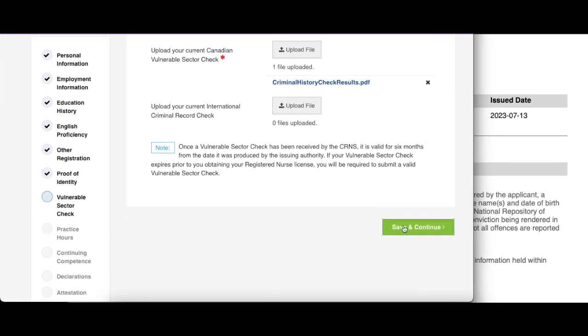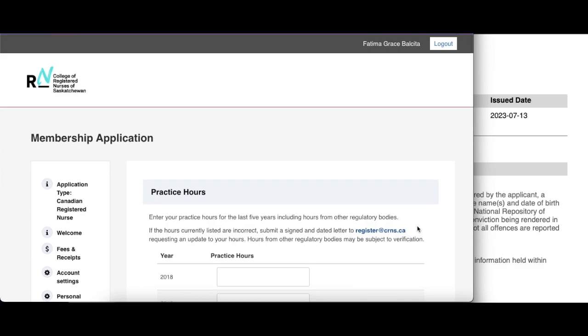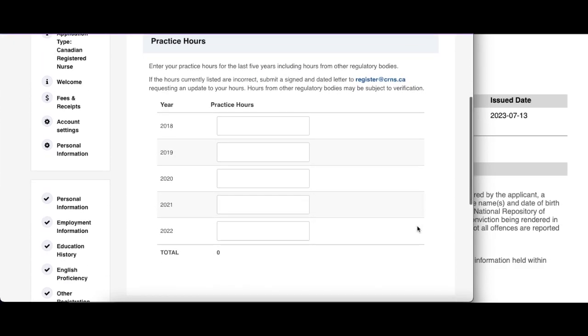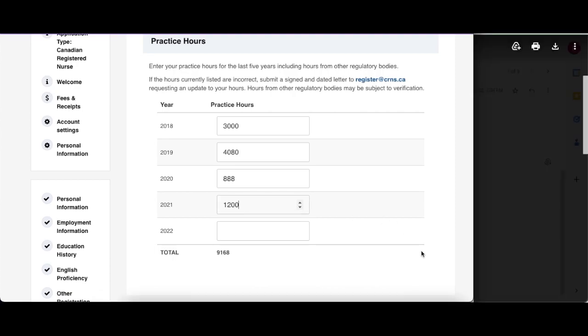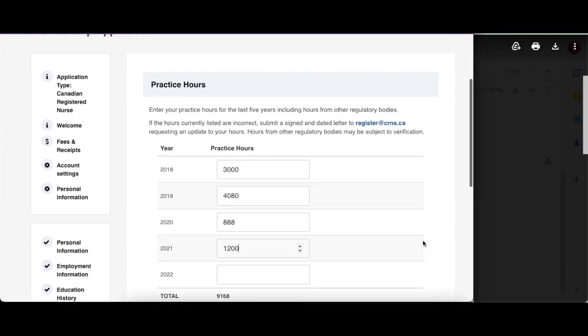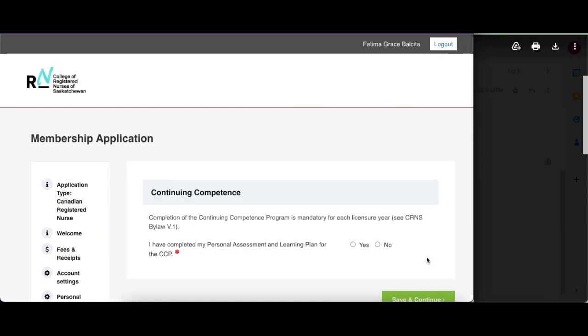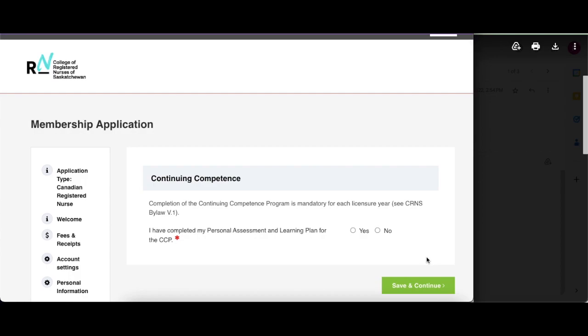Now let's move on. Click save and continue. We will be routed to the next page, which is under practice hours. So you just have to calculate or compute all of your hours that you have rendered or practiced as a nurse or work as a nurse. So that would be for the last 5 years. Once you're done, click save and continue.